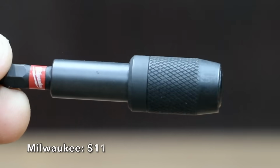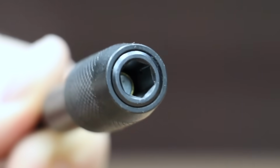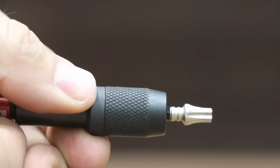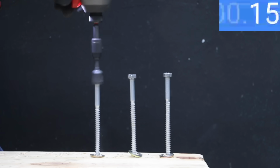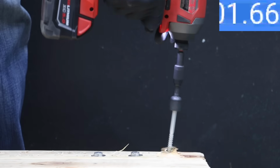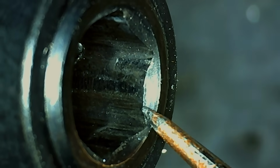At a price of $11 is this Milwaukee brand. 2 7/8 inches in length. Intuitive auto-locking design. The small profile quick-release collar allows for one-handed bit tip changes. Includes 2 magnets to maximize magnetic transfer and holding power. The Milwaukee is made in China. The Milwaukee weighs 44.3 grams. Just like the other brands, the Milwaukee is pressed together. And the Milwaukee is a little bit faster than average at 5 seconds. There's no temperature issues with the Milwaukee at 88.2 degrees, and the Milwaukee is still in great shape.